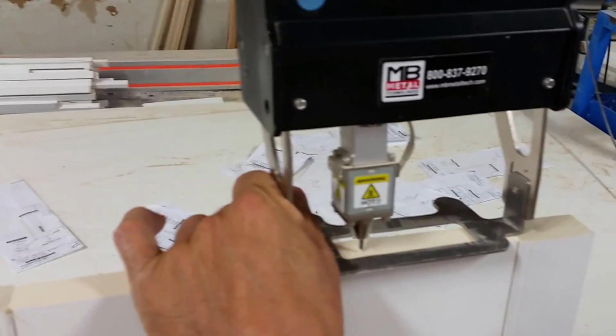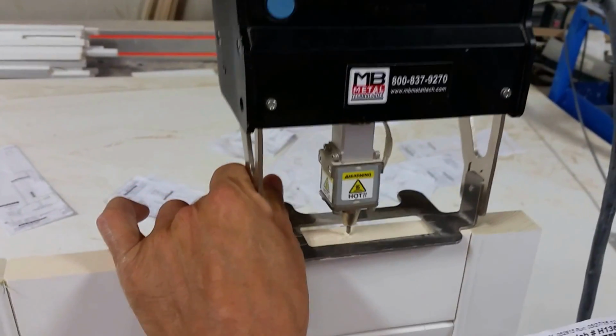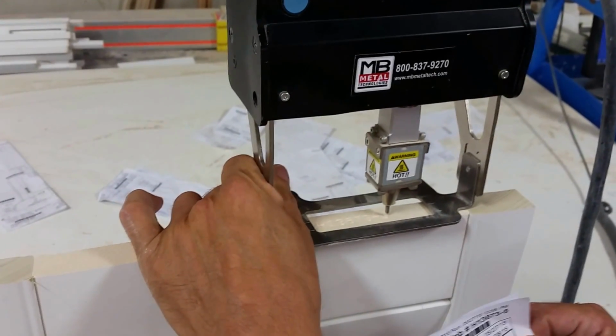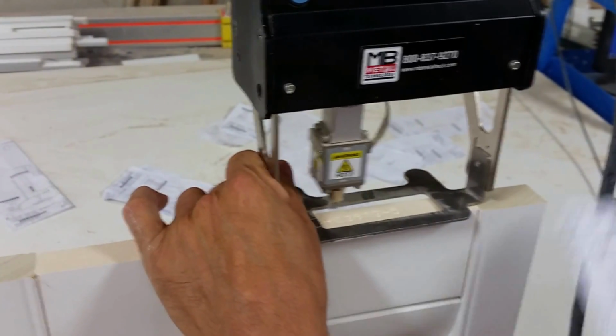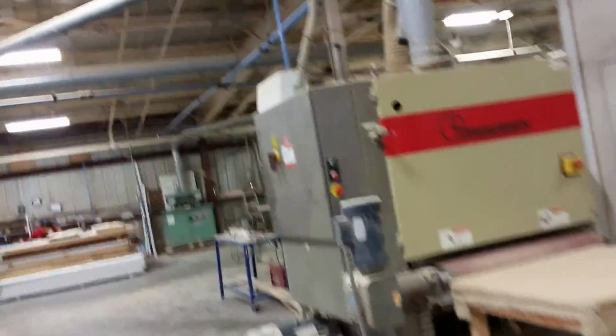And see, now that's going to put the job number on it. It's going to put the opening number on it, and it's going to tell me it's H for Houston, A for Austin, S for San Antonio, or D for Dallas. And that's what it's going to look like when it's all said and done. Cool. We have an arching department where we do all our specialty work. Fan tops, ovals, all the hard arching stuff. All the hard stuff's done by hand.